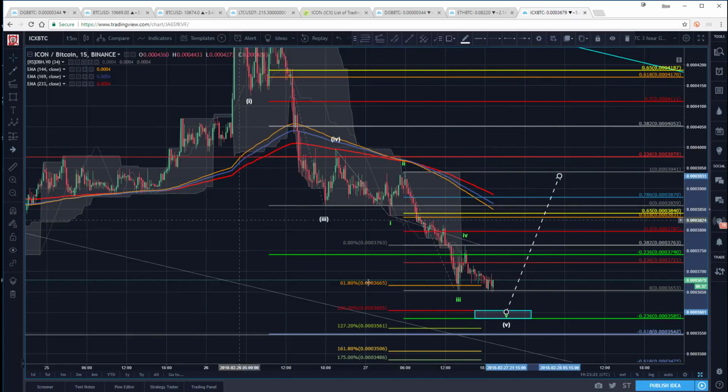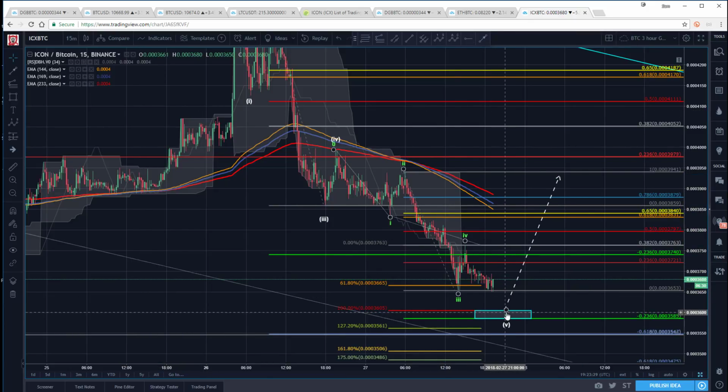That could be your pivot, but that's not a place to be overly aggressive in terms of the amount of size, because you're trying to pick the absolute pivot low down to the 15-minute. So not a place to be overly aggressive. But, well, let me phrase it this way.